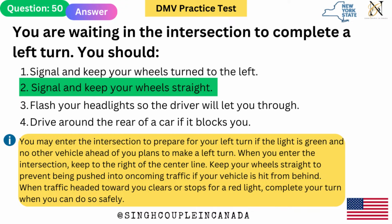You may enter the intersection to prepare for your left turn if the light is green and no other vehicle ahead of you plans to make a left turn. When you enter the intersection, keep to the right of the center line. Keep your wheels straight to prevent being pushed into oncoming traffic if your vehicle is hit from behind. When traffic headed towards you clears or stops for a red light, complete your turn when you can do so safely.